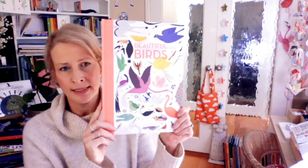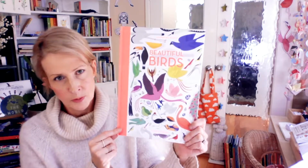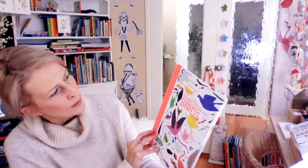All right, this is one of my favourite books. This Flying Eye is another publisher that you've got to have your eye on. Gosh, they do beautiful books, including all the Owen Davey animal books. And this one is called Beautiful Birds. It is illustrated, actually I'm not sure who the author was, but the two creators are J. Roussen and E. Walker.